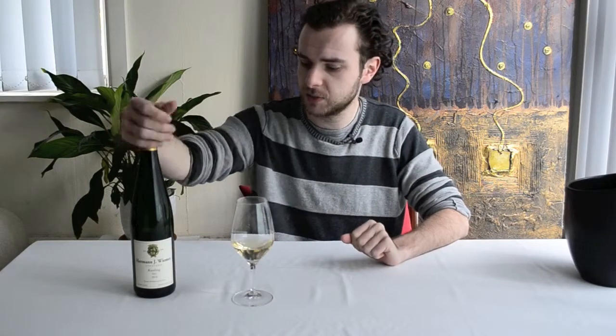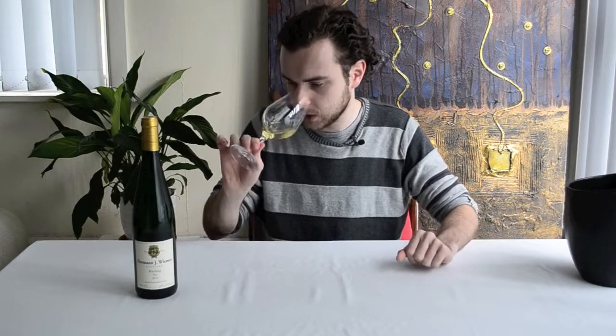And so these guys, especially their Hermann J Wiemer vineyard, which is 65% of this particular wine, comes from that vineyard site. That's their oldest vineyard, planted in 1965, I think. So quite old vines are being used to produce this particular wine, which means that it has quite a lot of complexity and richness here. Anyway, let's give it a taste.